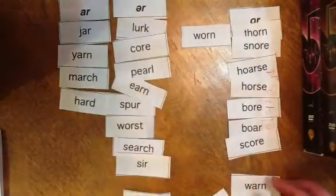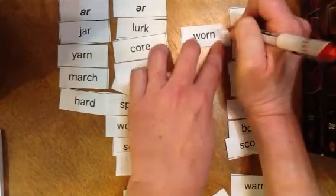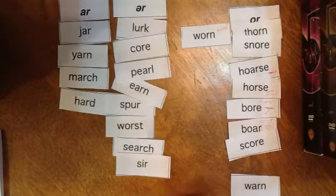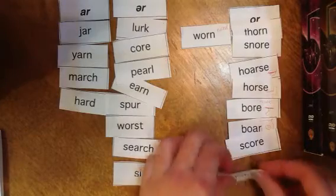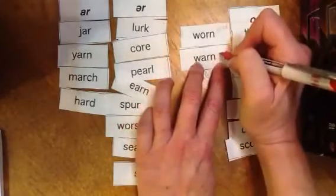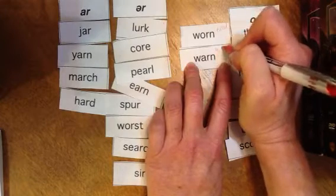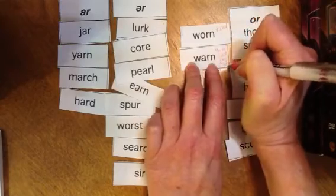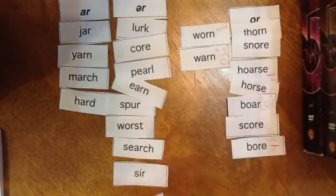Worn, as in, I'm worn out. I'm so tired. Maybe I write tired here to remind me that that's the kind of worn that is talking about. Oh, and then we have this worn right here. I'm warning you now. So this would be a warning. Maybe a scolding of some sort. This might be make sure you study. Make sure you study. A warning. You might write something like that on your word list to remind you that that's what it is.